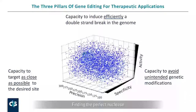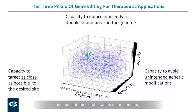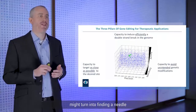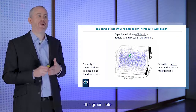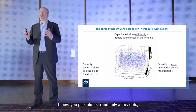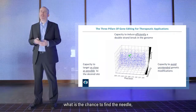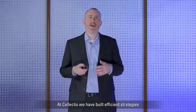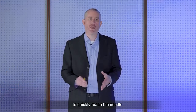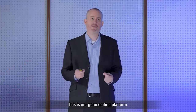Finding the perfect nuclease for a therapeutic application, meaning at the exact location in the genome, highly active and highly specific, might turn into finding a needle, the green dots, in a haystack. If you now pick almost randomly a few dots, what is the chance to find a needle? Very low. At Cellectis, we have built efficient strategies to quickly reach the needle. This is our gene editing platform.